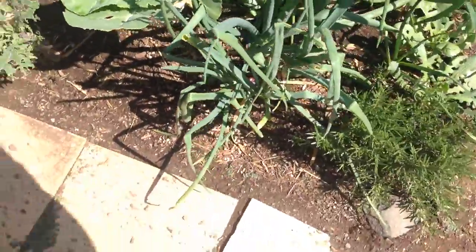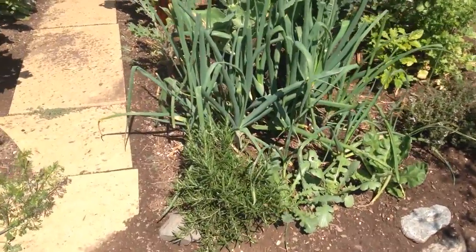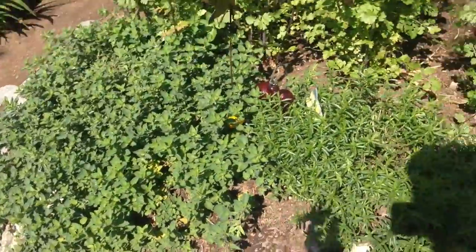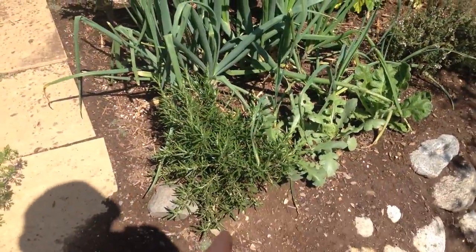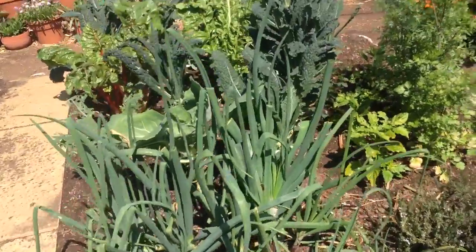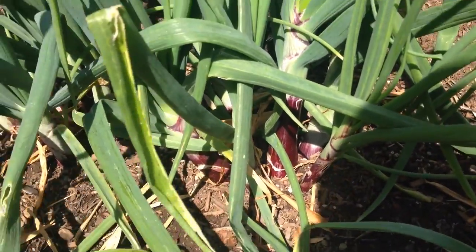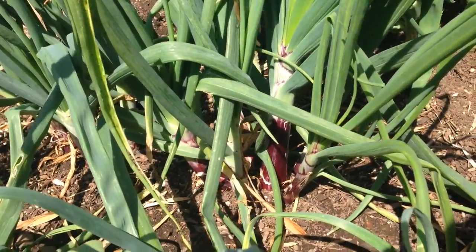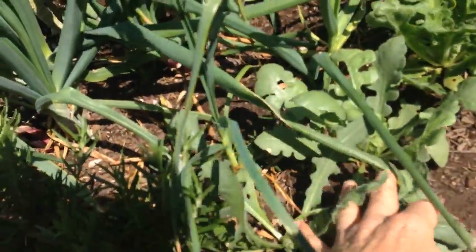And this section here. Yeah, look at this. This oregano's going off. The savory just crazy. Rosemary. I think these are milkweed I planted for the butterflies. Look at these red onions. Pretty cool. Garlic right here. It's a little garlic. I'm in the way. That's a garlic.